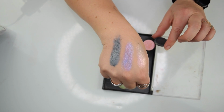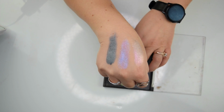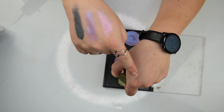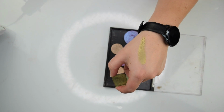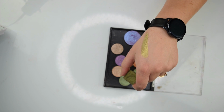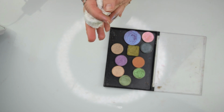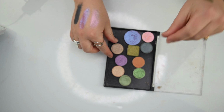In fact, did Sorcery get moved over to the square pan? I want to say it did. Maybe not. Okay, then we've got Jester. Again, my apologies if these ever have been used. I do a lot of swatching. What I don't do is a lot of use of every single shade that I swatch. So what I'll do is I'll get a glimpse of the formula and use a handful of the shadows, and then I'm able to report on the formulation. But do I use every single shade? No, not every single shade. But I do focus a lot on formulation. I'm really particular about that.